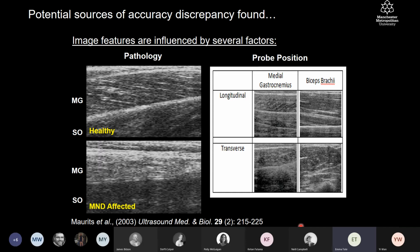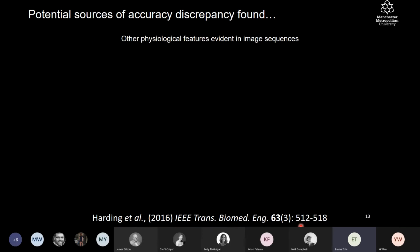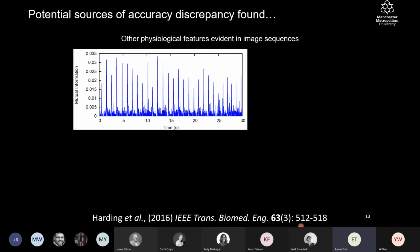Another element that we identified using the mutual information based approach was that we were picking up other physiological events in the ultrasound data. Here we can see really clear spiking in the mutual information metric, but these spikes are really regular, occurring at regular intervals. Here, rather than capturing fasciculations, we've got an excellent monitor for blood vessel pulsation. But obviously we don't want this when we're trying to identify the occurrence of fasciculations, and this could impact the accuracy of any interpretation.